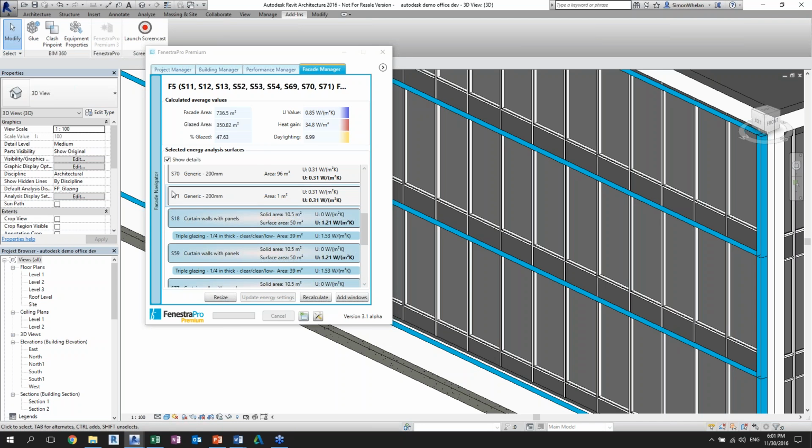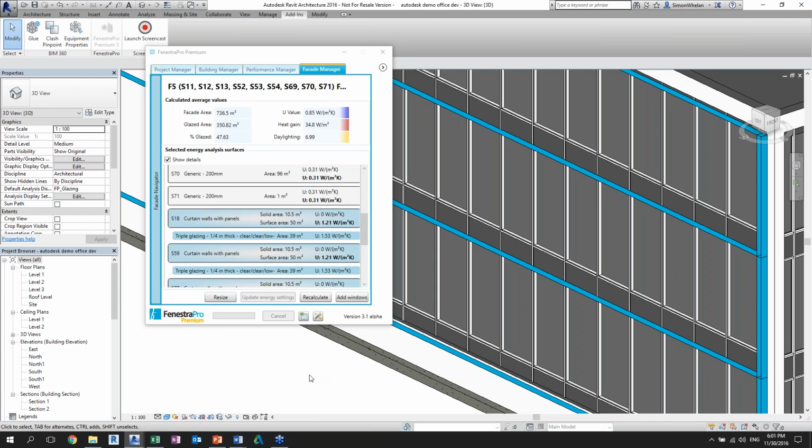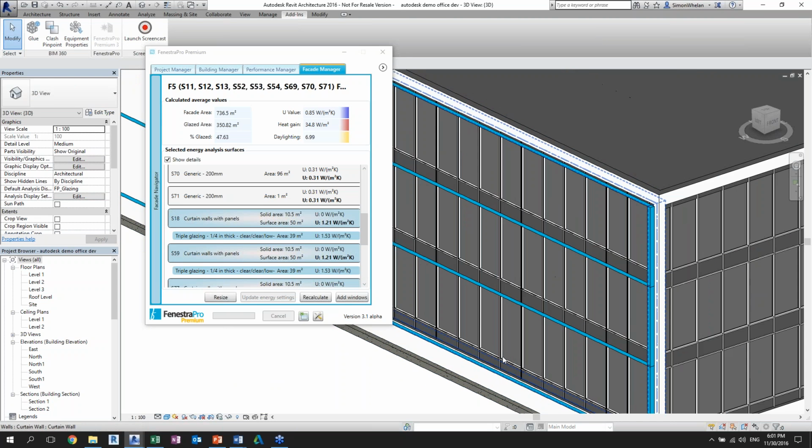If, for example, you have your family set up differently, whereby those properties are set up in a different way, FenestraPro will merely ask you to map them to your preferred solar heat gain coefficient, or your visible light transmittance, for example, or thermal performance of the different elements. So that's that one particular facade.